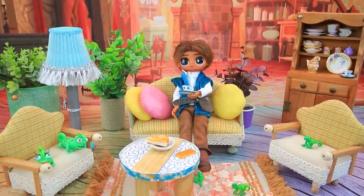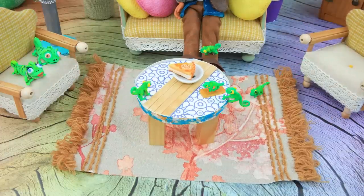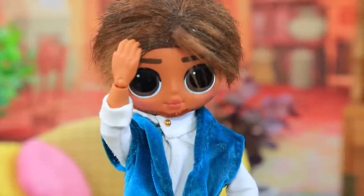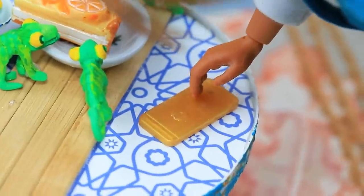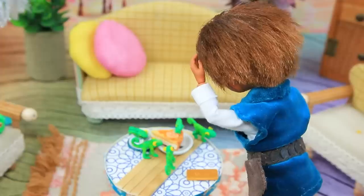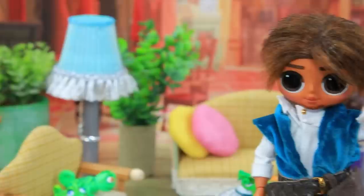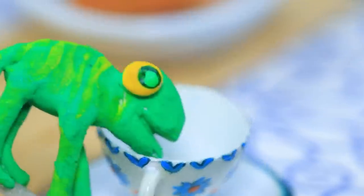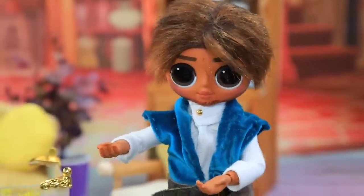Flynn is waiting for Rapunzel at home. Fidget chameleons are ready. Well, that won't work. Hello, pet store? Yes? We need a terrarium. Oh, my pie! Uh-oh. Hooray, it's here! Chameleons are interested in the parcel. Come on, kids, welcome home.